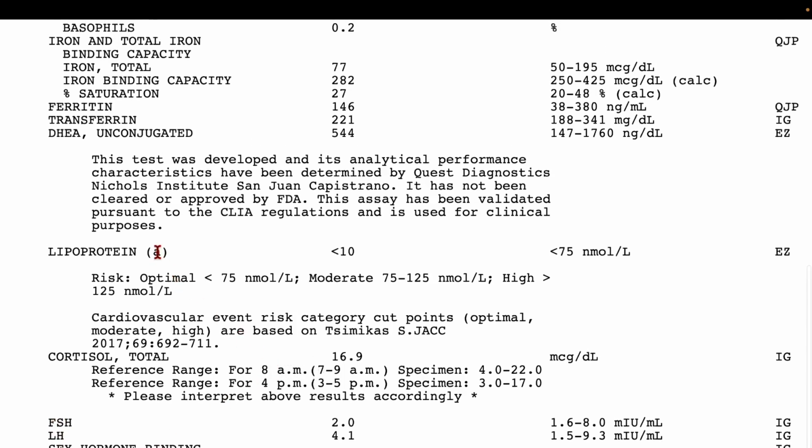One thing I want to talk about here. One of the best risk markers to look at for cardiovascular disease is lipoprotein A, or Lp(a). This lipoprotein is strongly associated with cardiovascular disease. Now, in John's case, he's less than 10, so he's not even close to being at high risk for cardiovascular disease here. Considering all of his other markers, as far as his cholesterol and metabolic function, he's actually doing great. Only thing is, again, fix the thyroid function.